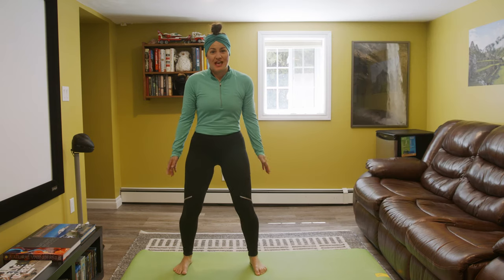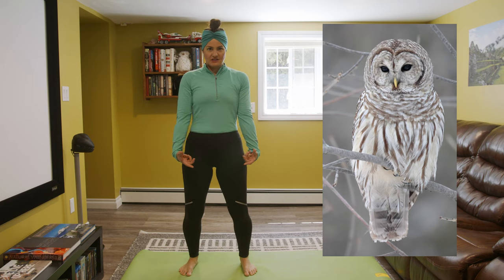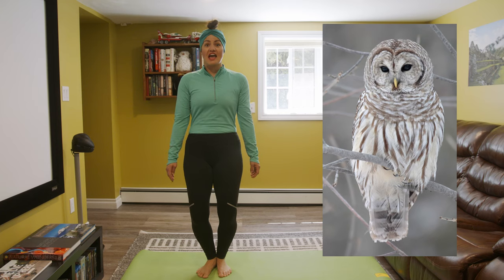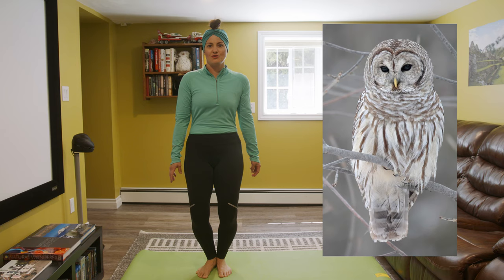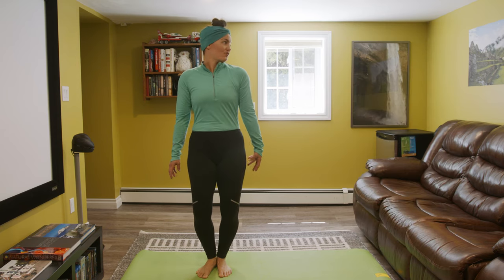The next creature we have is the barred owl. Known for its bar markings on its front, this creature is nocturnal, so it only comes out at night, and it can turn its head almost all the way around to listen to creatures in the forest. So that's the action for owl.